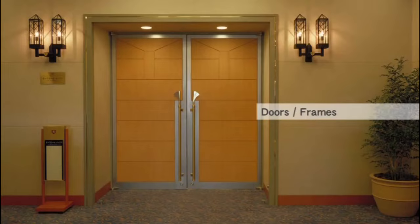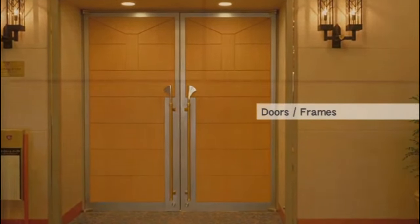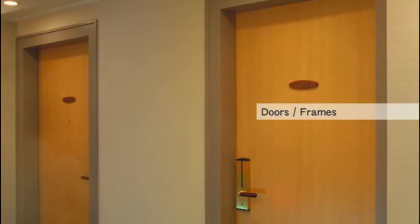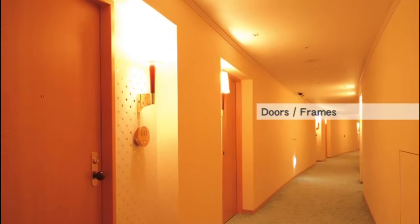The Belbien advantage means doors requiring fire ratings can be finished in the same design as the interior doors that don't require these ratings. Belbien is an easy way to renovate doors in hotels or office buildings and is easy to maintain.